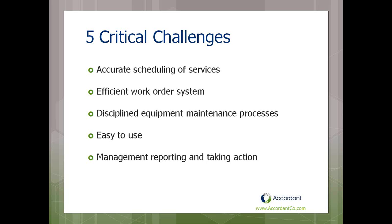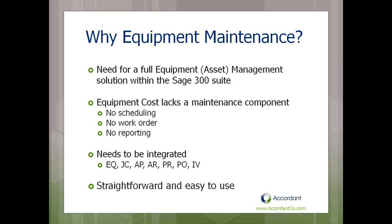And finally, reporting, management reporting, and ultimately taking action. I mean, the whole goal of this is tracking costs, tracking activity, repairs, etc. on equipment, so that someone can use that information to be able to make decisions about whether that piece of equipment needs to be kept or not, or whether it needs to be disposed of, sold, etc., when it needs to be replaced. So reporting on all that and getting that information into a form that someone can easily use to be able to make some of these kinds of decisions is another area I see that's lacking in a lot of companies.